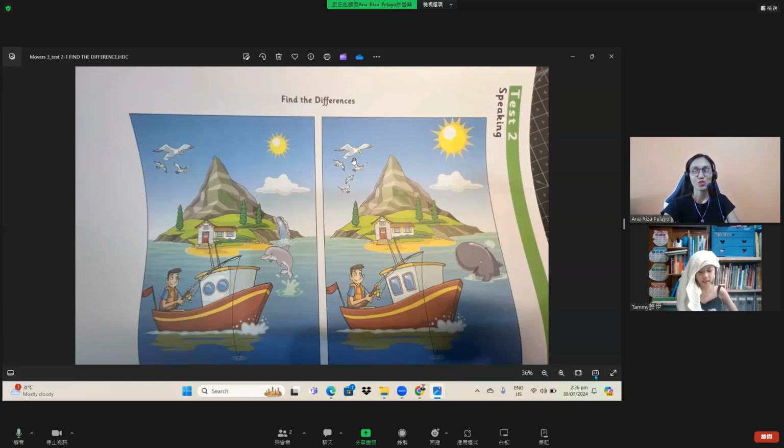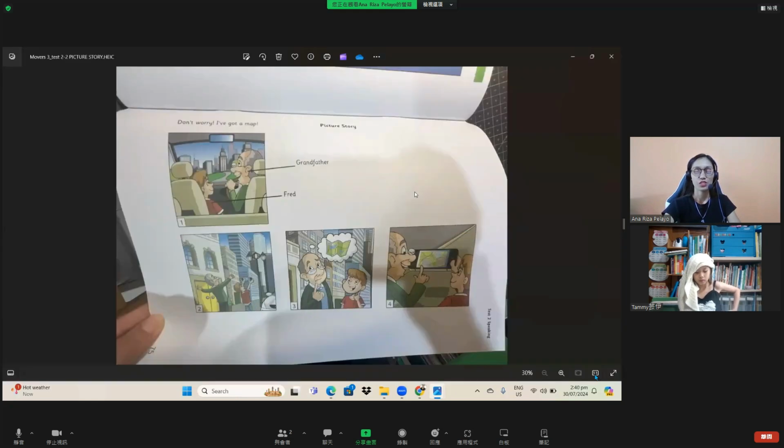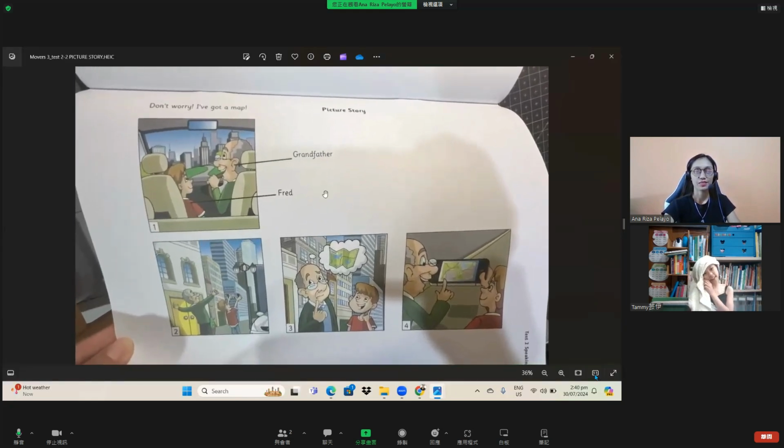Okay, let's move to the picture story. Can you see the picture story here? Yes, I can see. Okay, so these pictures show a story. It's called Don't Worry, I've Got a Map. Look at the pictures first. Fred and his grandfather are in their car. They want to go for a walk in the city.